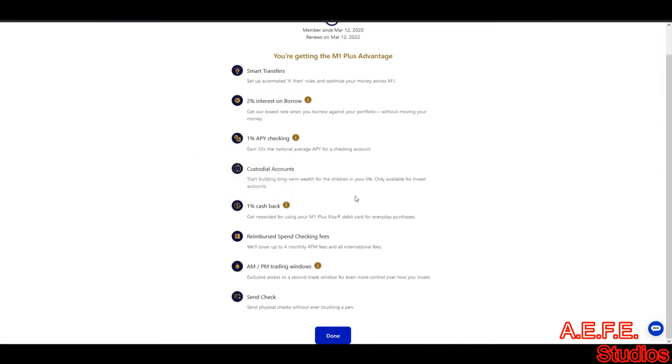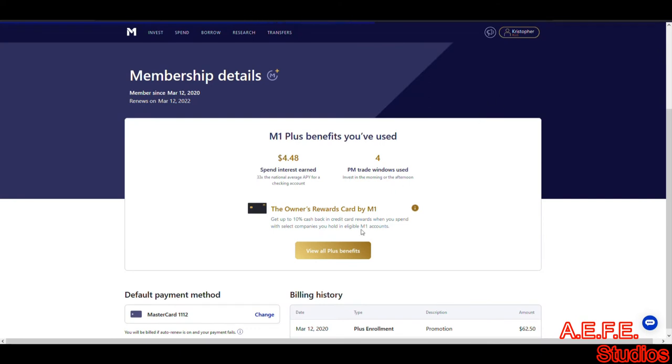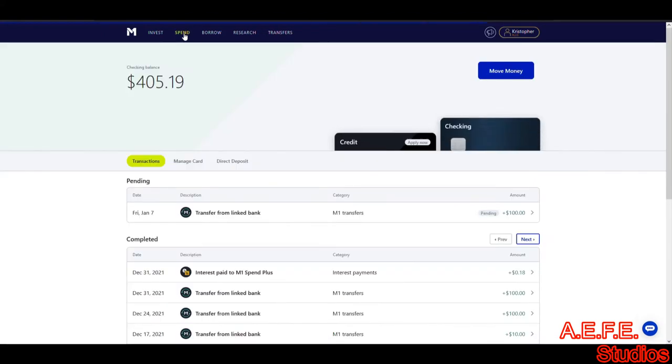Now, with that being said, the checking is just like a bank account. So you open up your account on M1 Finance here, and you can use this as your bank account. The way that would happen, you sign up for the Benefit Plus. You sign up for the Benefit Plus, which will cost $125. So $104, you sign up for the Benefit Plus, and then you'll open up your account.